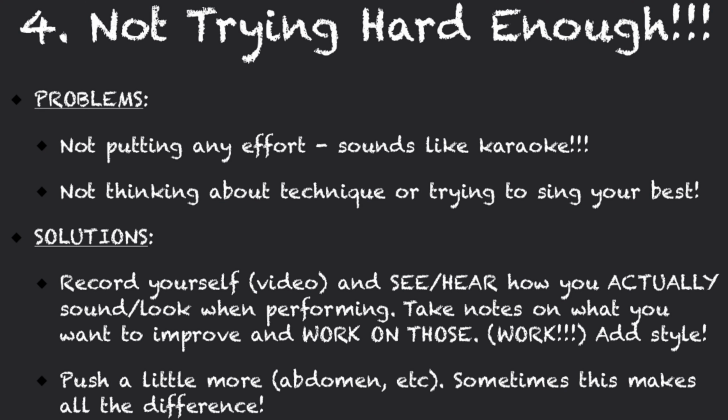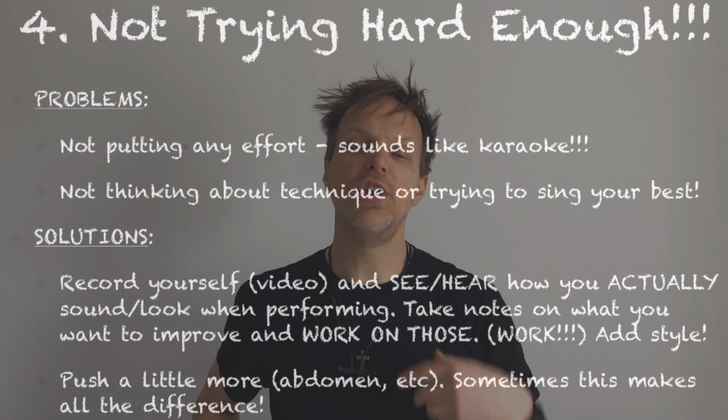And you may have to push a little bit more from your abdomen. Just like I was saying in the last point, you may have to push. Sometimes this makes all the difference with somebody who sounds like a karaoke singer.